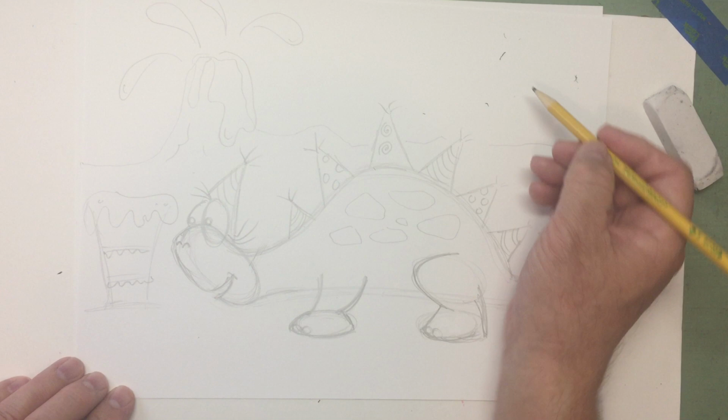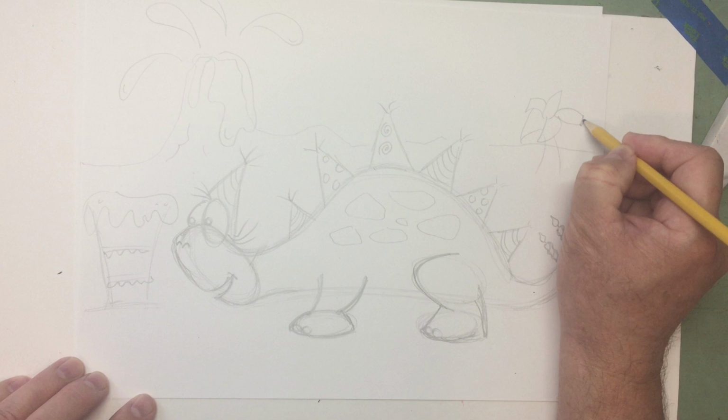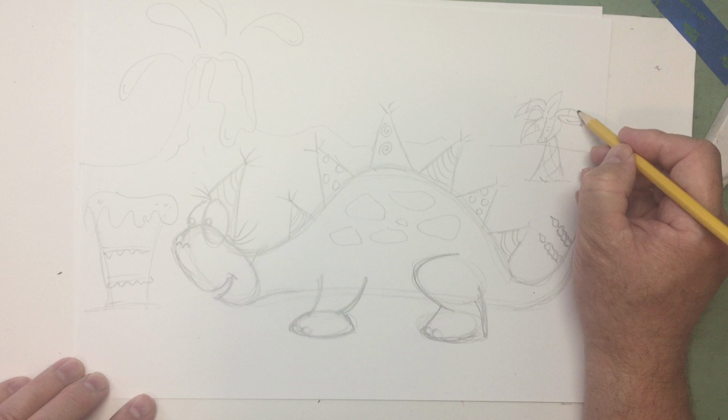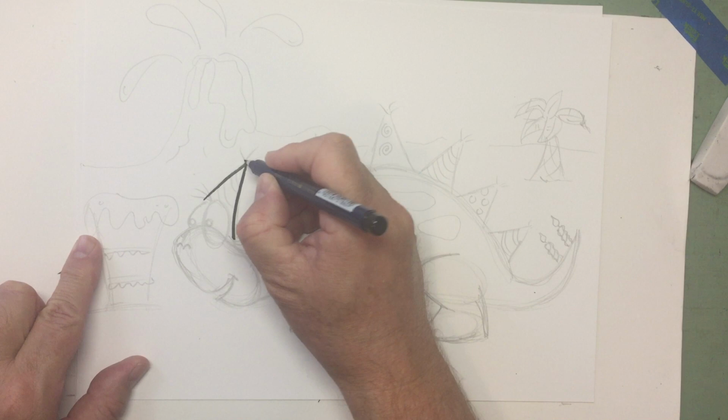Over here we could do a little... Now I'm just getting crazy. Draw some kind of a palm, prehistoric palm tree out there, right? A prehistoric palm tree. Isn't a palm tree a palm tree? All right, let's get to inking this character. I've had so much fun drawing it, I gotta start inking now. And that just means going over my pencil lines, of course.